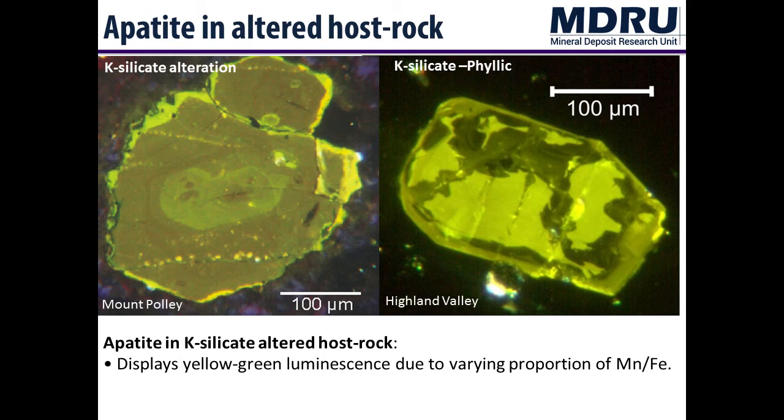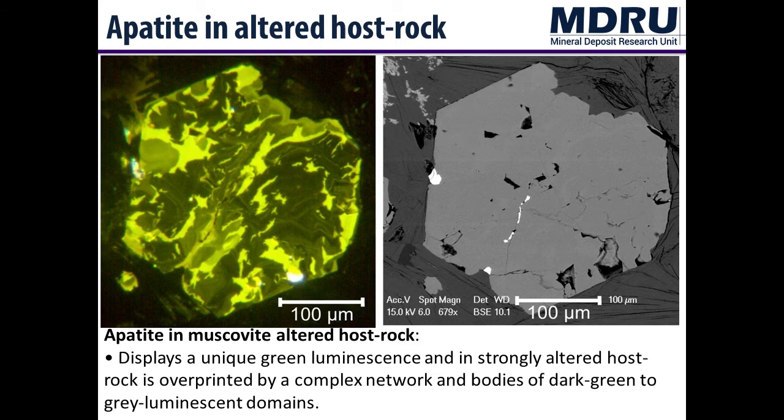So this is how apatite looks in altered rock. You can see the apatite in the picture on the left has a green luminescent overgrowth, and on the right you can see the apatite has more greenish luminescence, and that greenish luminescence is a result of K-silicate alteration. And it's been cut by a gray luminescence, and that's a result of overprinting phyllic alteration, which is better shown in this picture. And you can see the luminescence of the apatite has basically been destroyed, and you can see remnants of the greenish and yellowish luminescence overprinted by grayish luminescence.